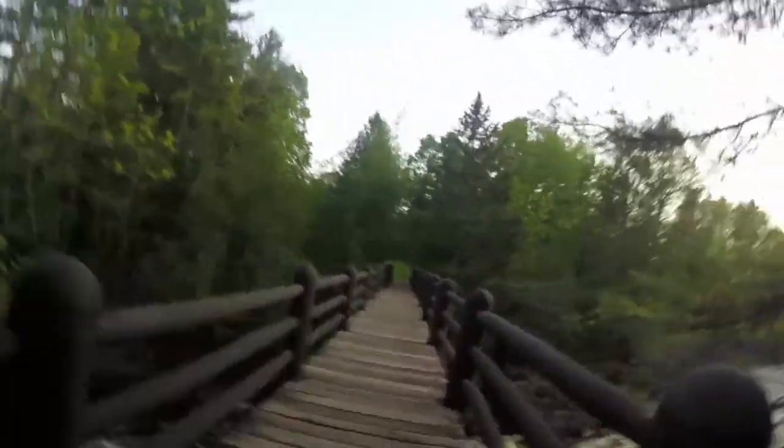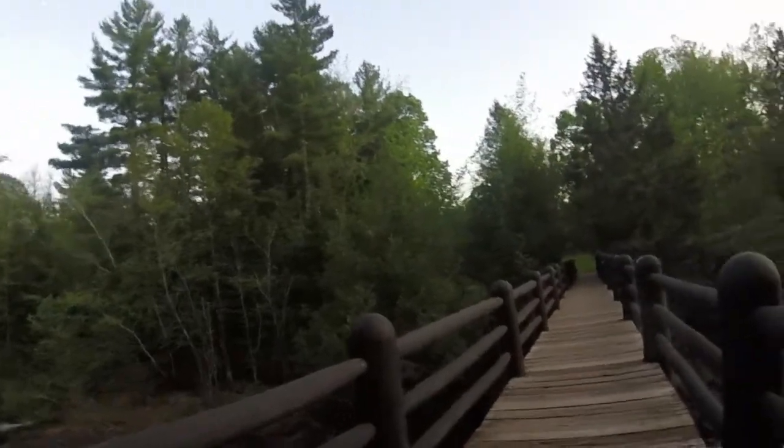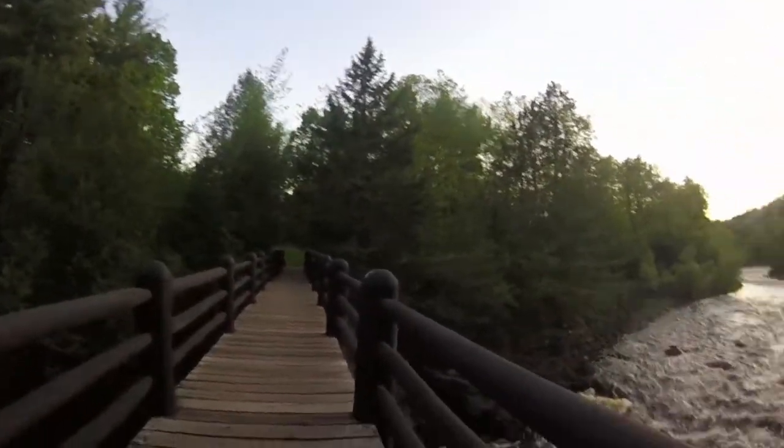Well, I counted 145 steps coming down that stairway, and then there's these over here going to the bridge, which I think are 25 more. And here's the gushing water here of the Bad River.